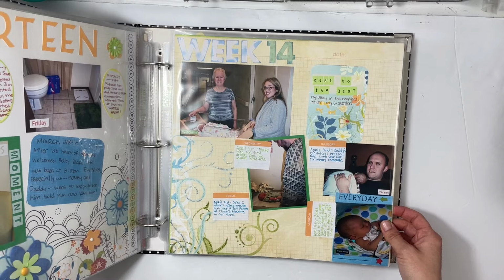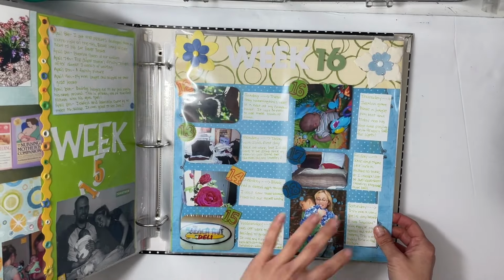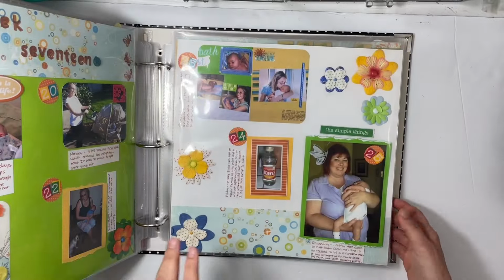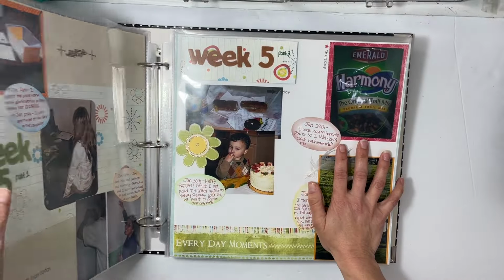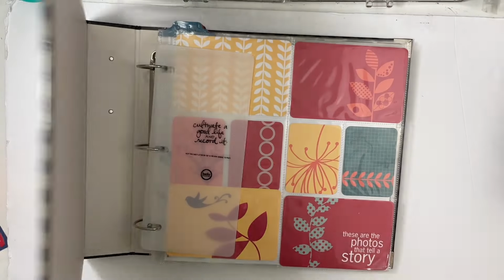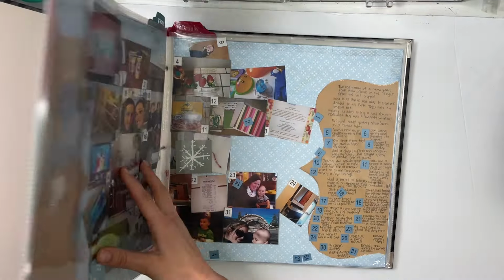This spread is when my son arrived, and then the first week with my son. So great to look back. So that was 2009. And it was a lot of fun to dive into this project as I had a newborn. For 2010, I started off doing monthly collages.